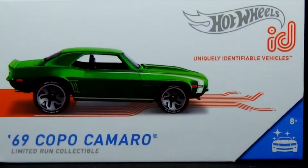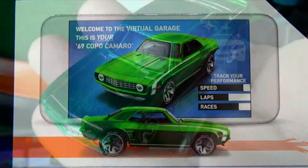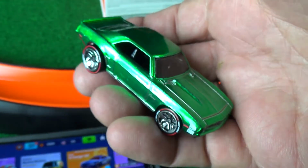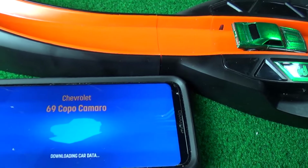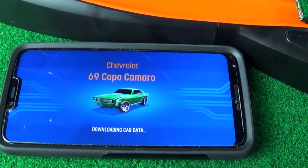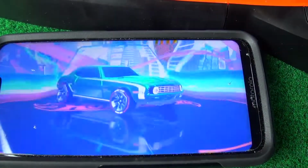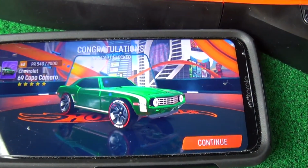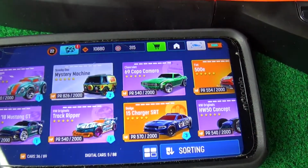Another car I really like is the green '69 Copo Camaro. It's a Series 2 car, number 2 out of 4 of the Factory Fresh series. And the Camaro's added to the virtual garage.